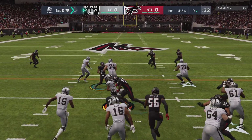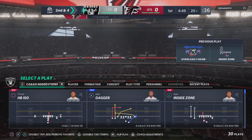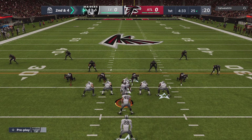On the ground, this is Jalen Richard. He'll be dropped at the 25 after a gain of 6. Richard, the ball carrier. That's a really nice job by them picking up the run blitz and detecting it and blocking it and turning it into a nice run.